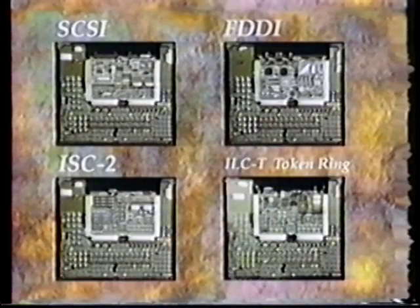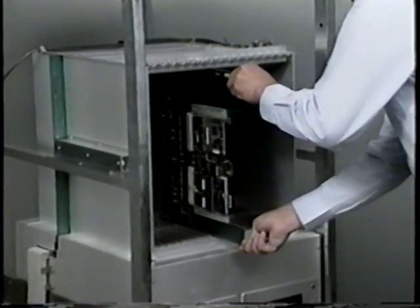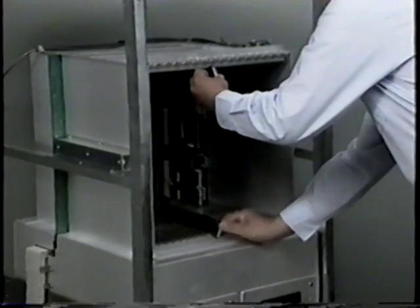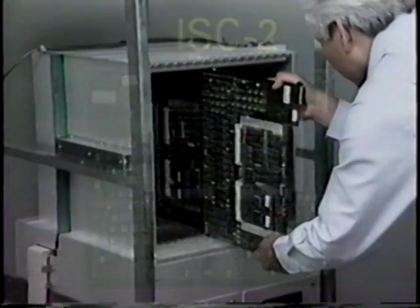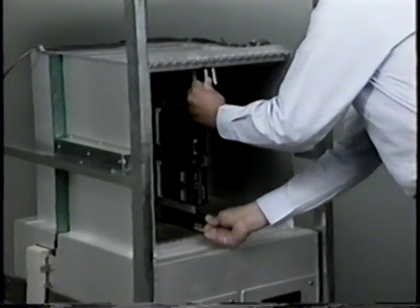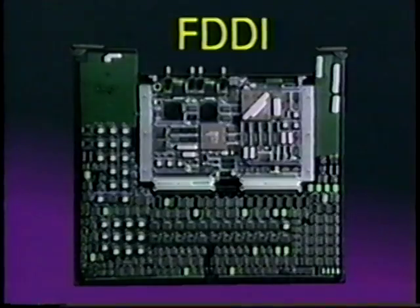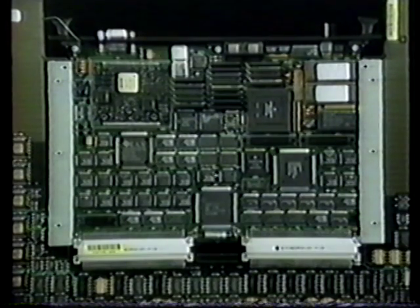4 types of VME boards plug into the Xvi board. The SCSI, or SCSI host adapter board, can connect to disk drives, tape drives, and with optional daughter cards, line printers. The ISC-2 board synchronizes serial data communications protocols such as X.25, BiSync, and SNA. The FDDI, Fiber Distributed Data Interface Network board, allows connection to fiber optic devices. The last type of board that plugs into the Xvi board is the ILC-T token ring. It is the interface to a token ring network.